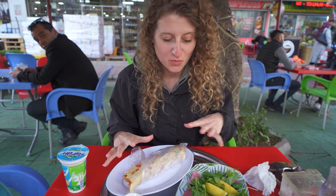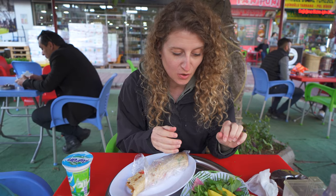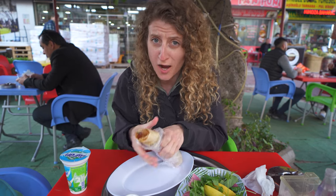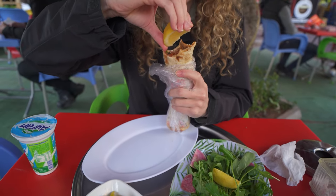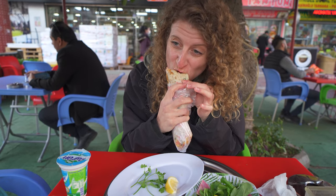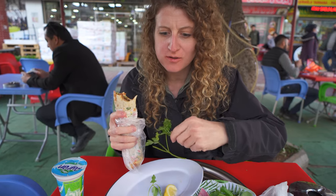It's so nice because with the meal you get this nice side of greenery, of veggies to go with it, as well as some lemon and these really, really probably hot pickled peppers. So I am gonna put a little bit of lemon on top here to give it a little zing, a little kick. Oh, that's nice with the lemon.